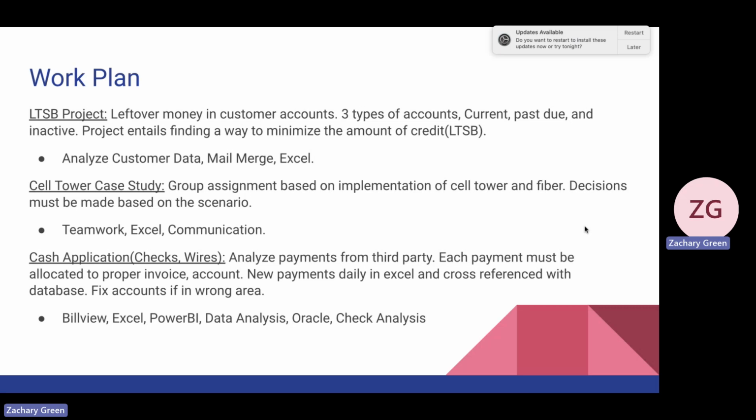Then comes the cash application. I've gone over it a little bit before, but I'm going to go into a little more detail. With cash application, there are only checks and wires. We only take checks and wires. And we're pretty much analyzing these check and wire payments from third parties. We only deal with third parties as well. We're not just dealing with a customer. We're dealing with big companies like Apple, Microsoft, stuff like that.